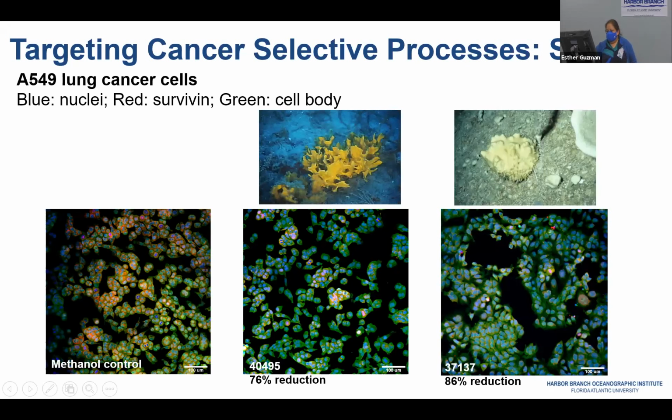And hopefully you can see the effects of the compound. So these are a peak library fraction that reduce the levels of survivin about 76%. And it comes from this lovely marine organism. This other peak library fraction caused an 86% reduction, and it comes from this marine sponge.